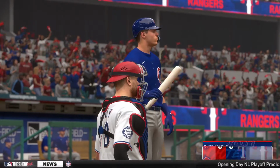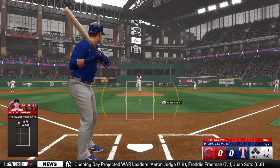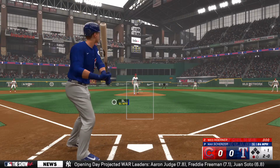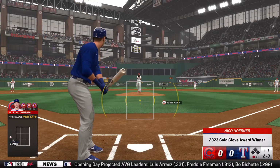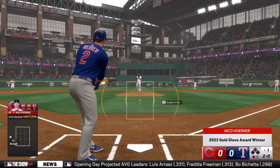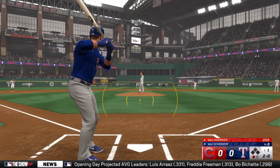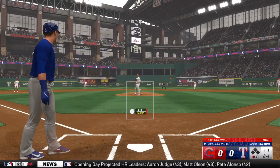No. Scherzer, a former Cy Young Award winner, features a four-seam fastball, a slider, a changeup, a slurve, and occasionally uses a cutter. Nope. Next pitch misses inside, and that's ball two. Fastball for a strike.